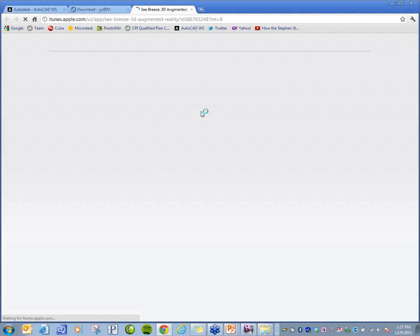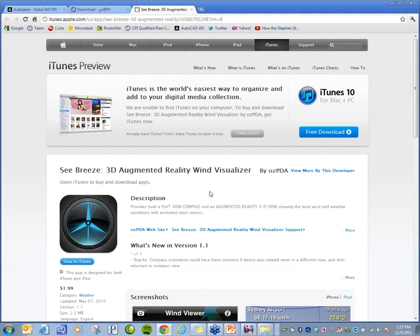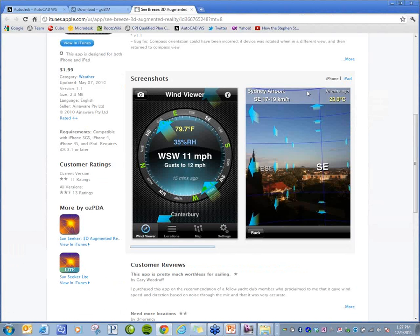Sort of the same idea, except this one provides a flat view compass showing the local wind and weather conditions of certain data. So think about, if you're standing just in your apartment house or outside in your yard, being able to pull up this information to see this in real time right on your phone. It's pretty wild. As you can see, like at the Sydney airport image here on the right, you can see the arrows of the way the wind is actually coming in the southeast direction in this particular case.